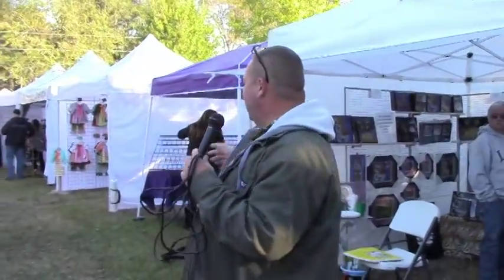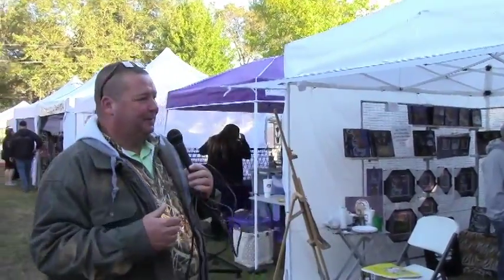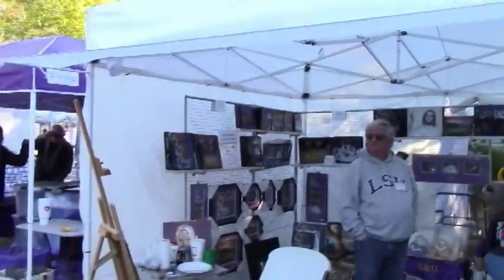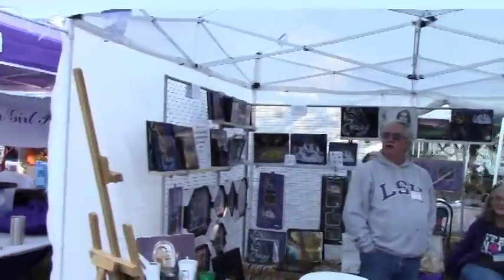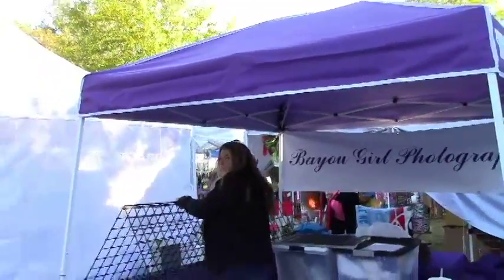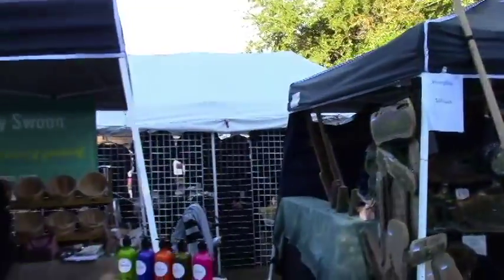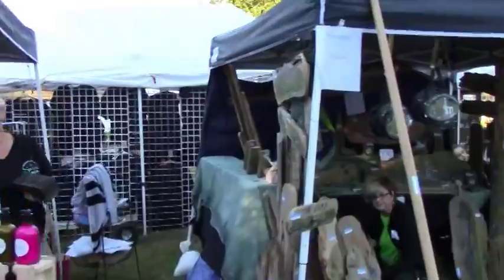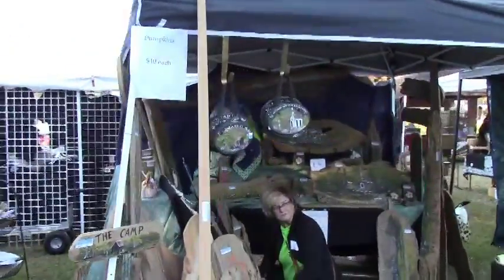All right, y'all, here we are at Poche Plantation. It's Sunday morning, everybody's getting things set up, and it's what I like to call the calm before the storm. So I want to come through and show y'all some of the booths real quick, just flashing through. We got the LSU booths right here. Good morning, y'all. Good morning, how you doing? We got another Bayou Girls Photography. They just now getting set up, getting things going. The Crescent City Swoon over here, really neat items they have. My nanny's booth and my daddy's booth. They're getting things going this morning.